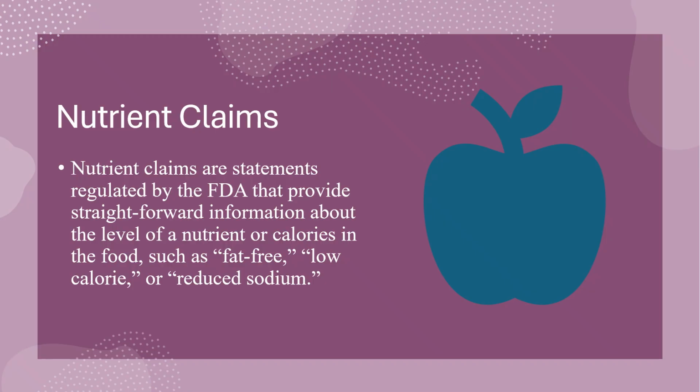Nutrient claims. Nutrient claims are statements regulated by the FDA that provide straightforward information about the level of a nutrient or calories in the food, such as fat-free, low-calorie, or reduced sodium. The FDA regulates nutrient claims with specific requirements for each. Low-sodium claims have 140 mg or less per serving, while reduced sodium claims have 25% less. High in, rich in, and excellent source claims contain 20% DV or more.